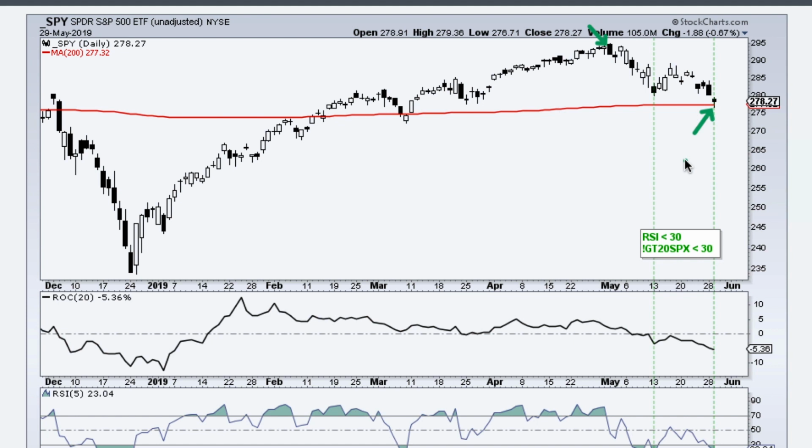My indicator table is still net bullish, but it's going to get less bullish because, as I'll show you, we had an expansion of new lows in the indexes yesterday. But if you look at it on the face of it, the S&P 500 is at a make or break point, and at the very least, we can expect a short-term bounce.